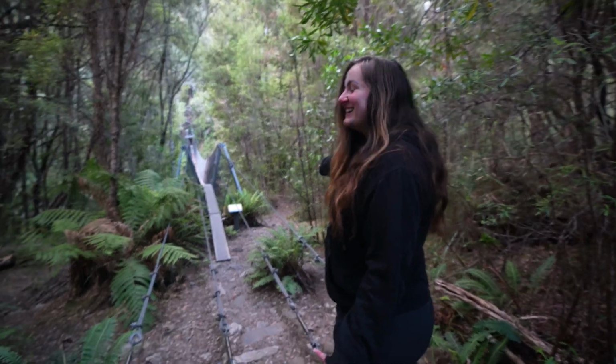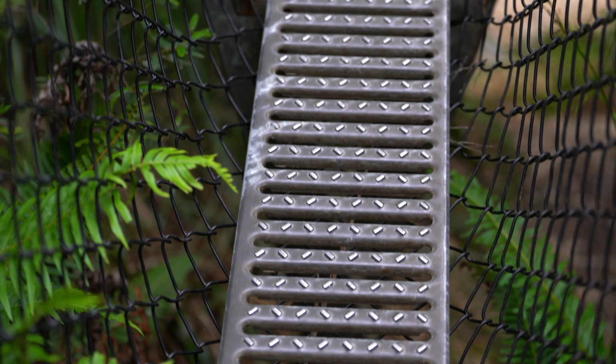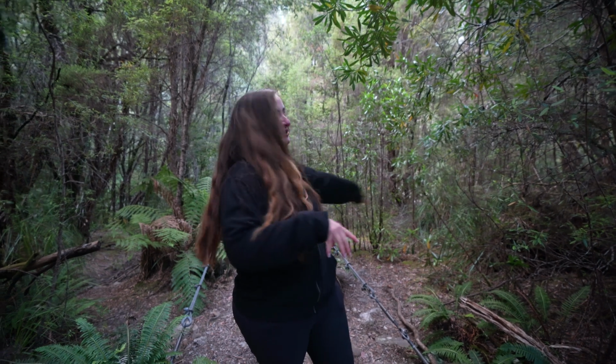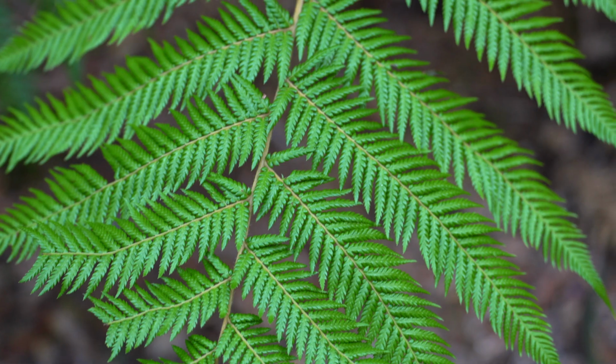Did you see that sign? What? Maximum 1 person. Oh dear. Oh, it looks so cool. So below us, I can't remember if you mentioned it or not, but it's the Franklin River. So coming out here, we should get a really cool view of the Franklin River. The iconic Franklin River.